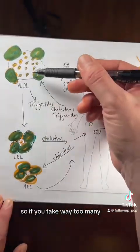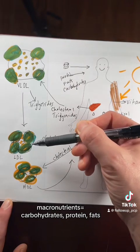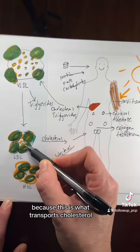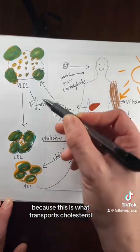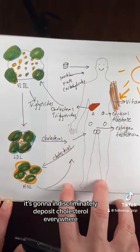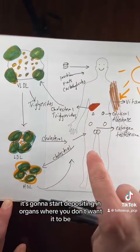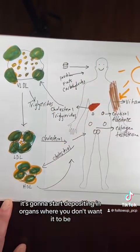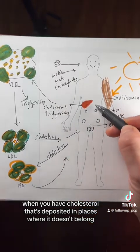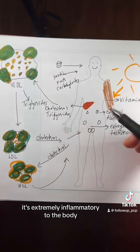So if you take way too many macronutrients, your carbohydrates, proteins, fats, it's going to increase this lipoprotein particle because this is what transports cholesterol. It's just going to keep going. It's going to indiscriminately deposit cholesterol everywhere. And if you have too much of it, it's going to start depositing in organs where you don't want it to be. When you have cholesterol that's deposited in places where it doesn't belong, it's extremely inflammatory to the body.